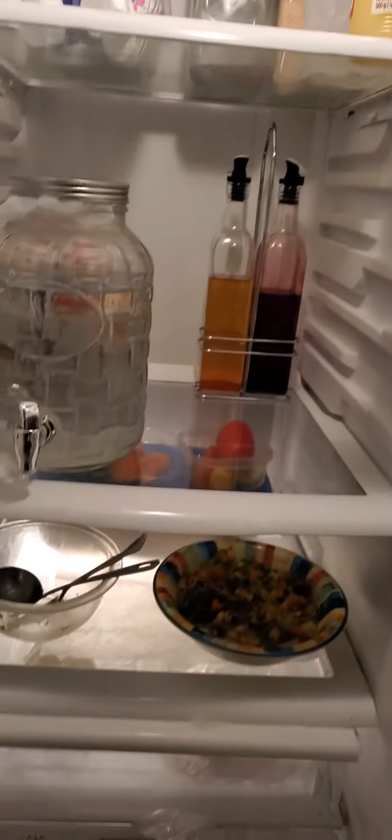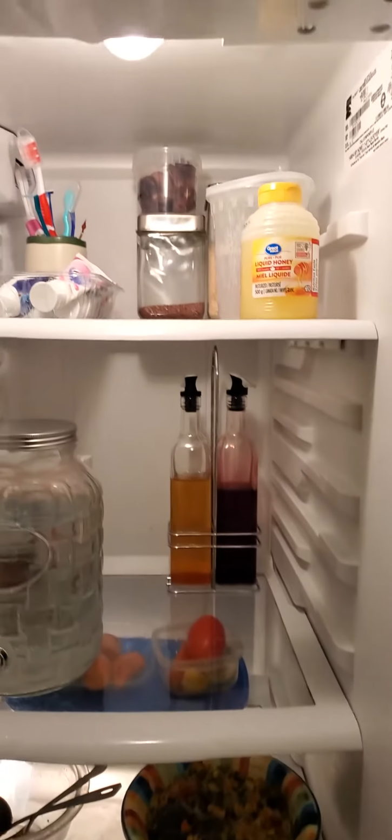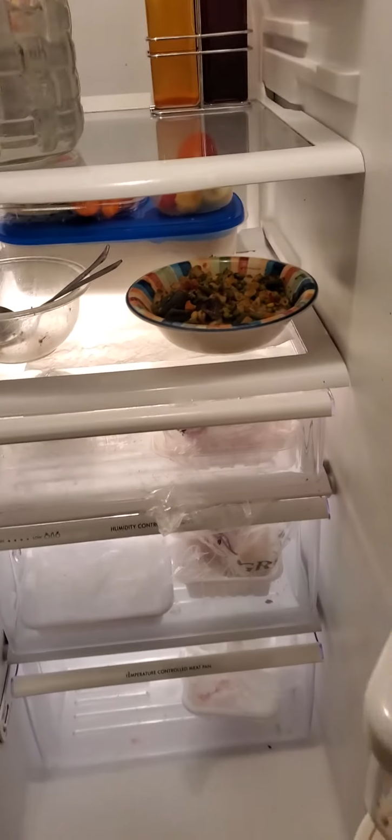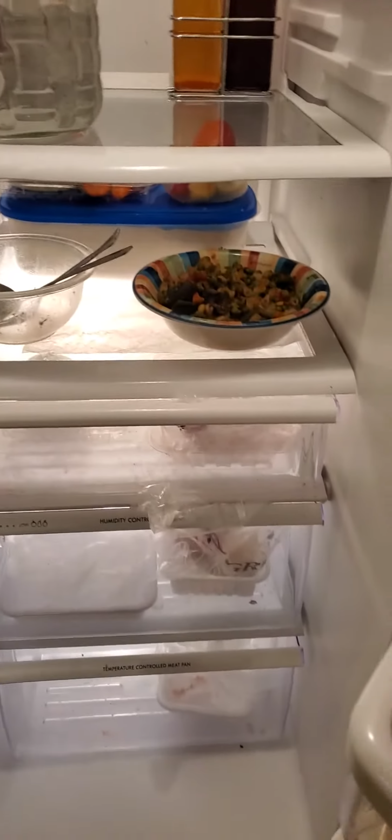Hi guys, I just came back from my veggie haul, and as you can see, I have very little left. There's absolutely nothing left in here, except for a few dirty dishes. And even my freezer, I have a few vegetables, but there's really nothing in there.